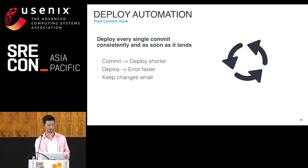Continuous deployment gives us several benefits. The time between commit, deploy, and error is shortened immensely, which means it's much easier to figure out what change actually broke the site. Additionally, the smaller changes are just easier to reason about, and it's easier to debug the changes from one change as opposed to 20 changes.